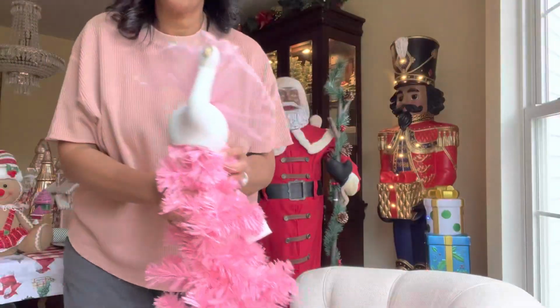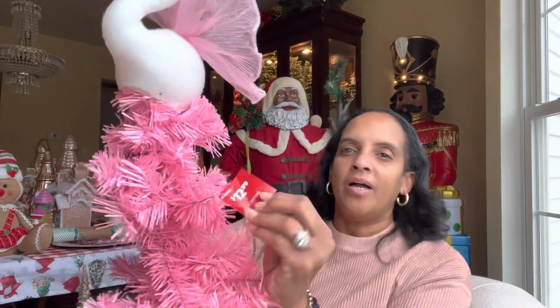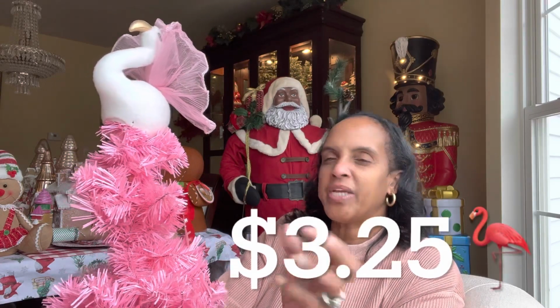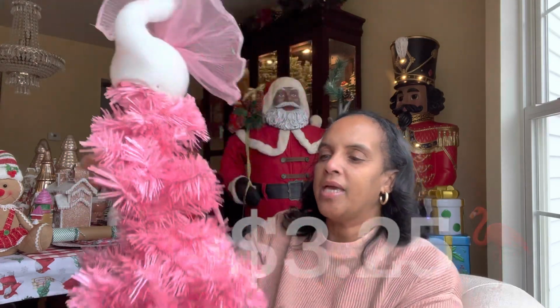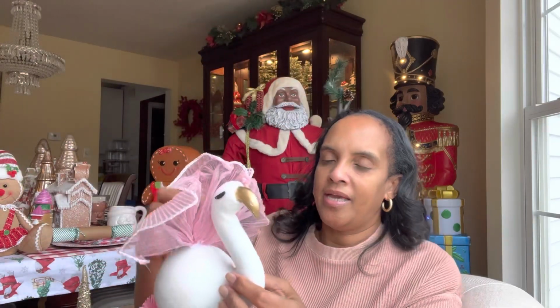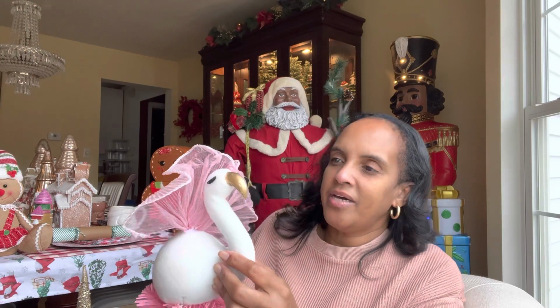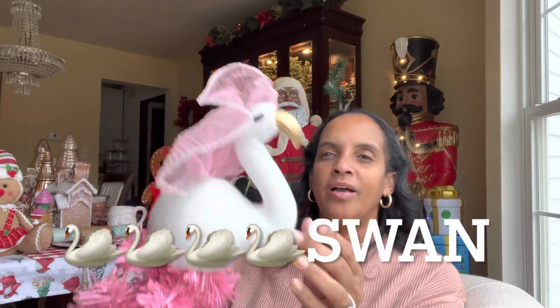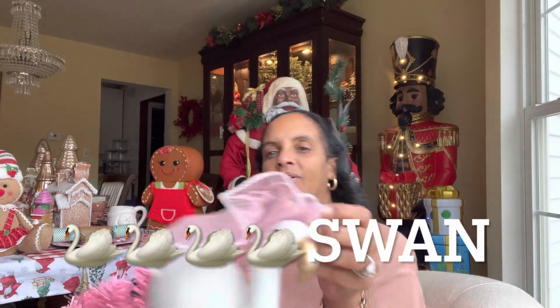Well, I forgot to show y'all this. I was about to clean up too. $13, this little pink tree. So what's that? Three and change? Yeah, three and change for this. Cute little pink tree. And it has a, is it a dove? No, it's not a dove. Flamingo? Yeah, I think it's a flamingo. $3. I didn't think it was bad for three and change.